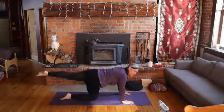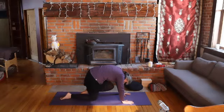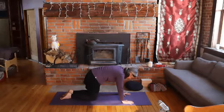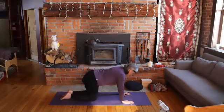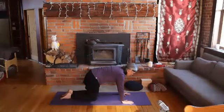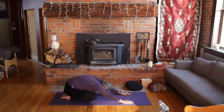Last time, if it feels good for you, you can stay for a few breaths with that knee in toward the nose. And then releasing the knee down. Coming back to both knees down, chest forward, breathing in. And then exhale, use your abdominal muscles, drawing the belly toward the spine, and then coming to child's pose.